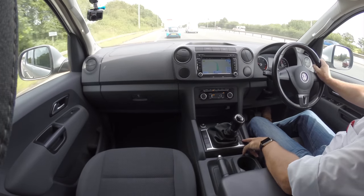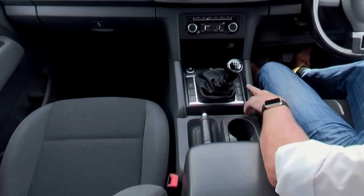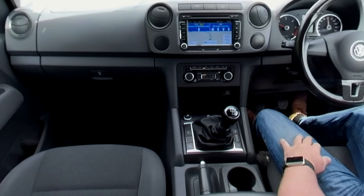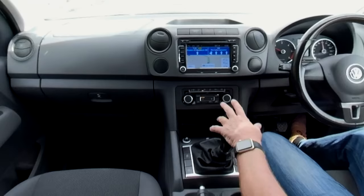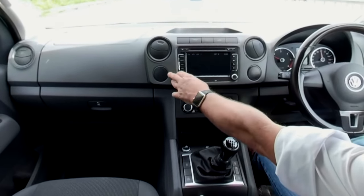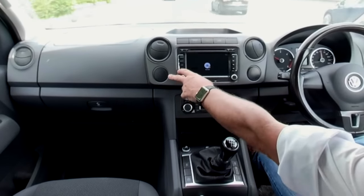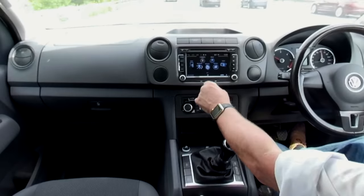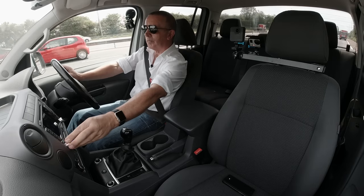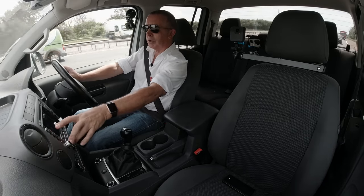Your four-wheel drive controls here, low there. Ordinary four-wheel drive, cup holders, nice front central armrest. So there's the nice information display there. So you've got Navi, radio, DVD, and then we've got source here. That's working fine. Touch screen, onto Bluetooth there.